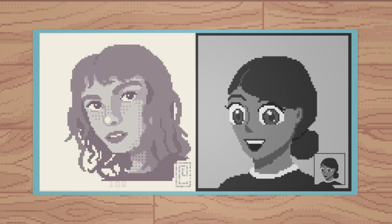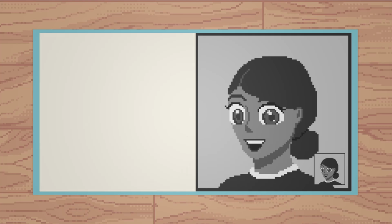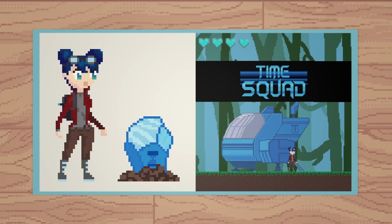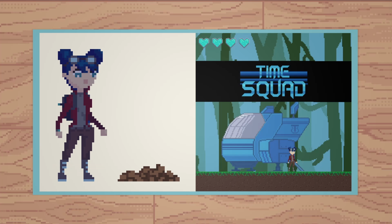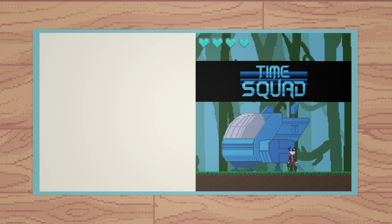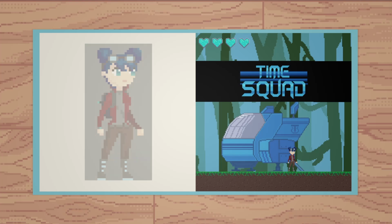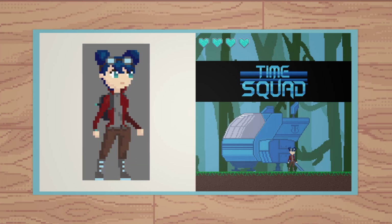Around this time, I also did my first game jam, where I covered the art for the project, and it was called Time Squad. In this game, you had to retrieve a precious crystal to repair your ship, but when you pick it up, a duplicate of your character would appear, and they would repeat all of the steps that you took in the level, but in reverse, and you had to sort of follow them back to your ship before the time ran out. This was my first go at designing my own character from scratch, and we named her Ava.